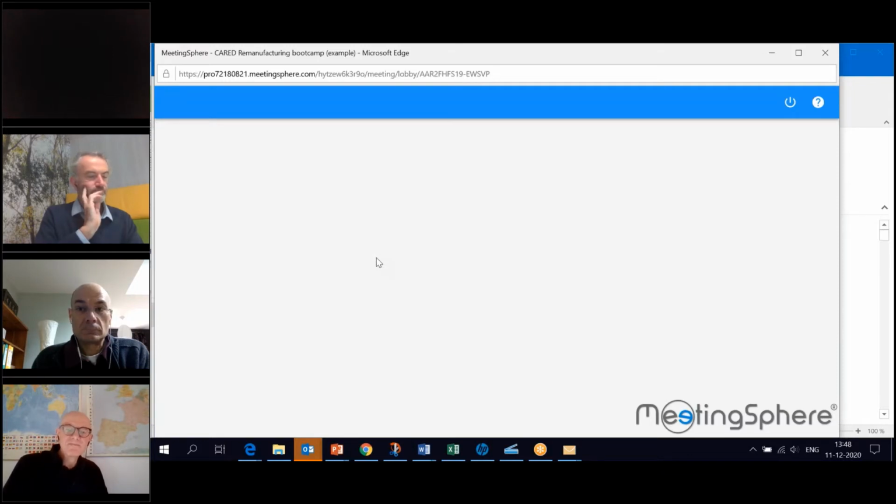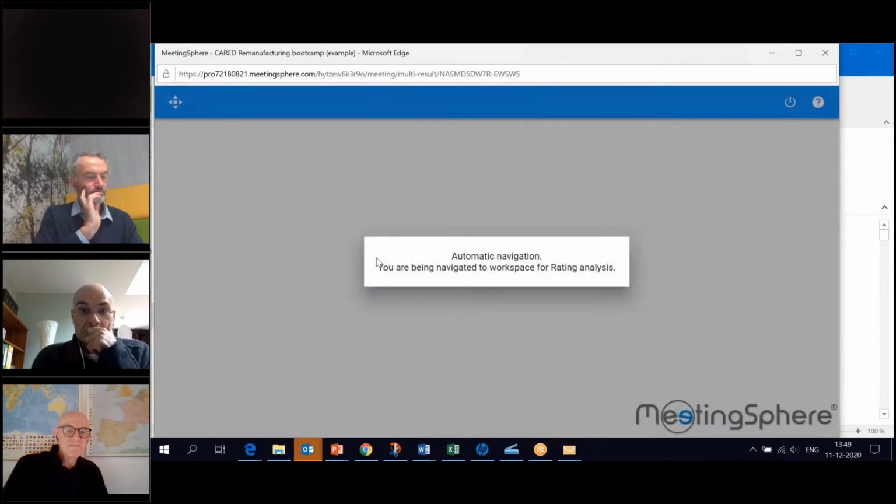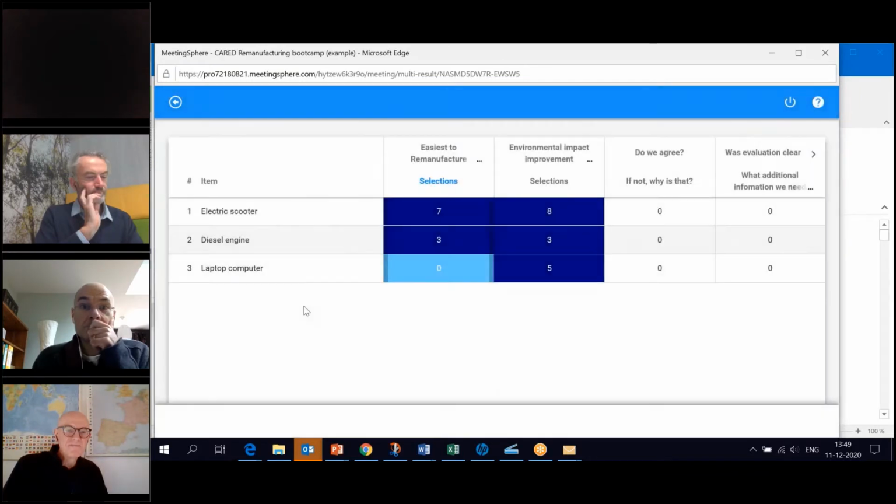Okay, and then we can go and look for the results. So here you can see the results. You can see that most of you think that the electric scooter could be best for both criteria. This is of course only the start for the work.